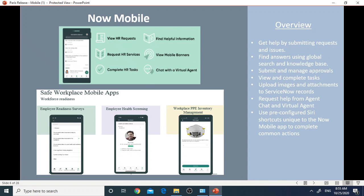The Now Mobile application is for business applications like HR on the top, and in addition, HR onboarding. In addition, ServiceNow added the Safe Workplace mobile application due to the COVID-19 pandemic. You can see the employee readiness survey, employee health screening, and workplace PPE inventory management applications have been added to mobile.